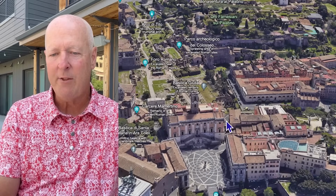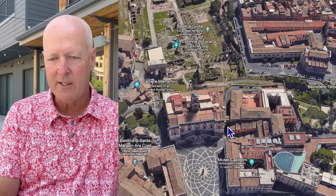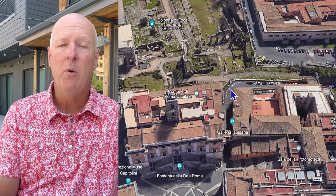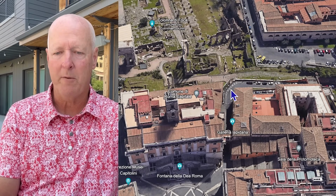I want to show you right through here. This GPS is going to take you right down this little corridor under this overpass and right down to this ledge here where you can get great views of the Roman Forum.